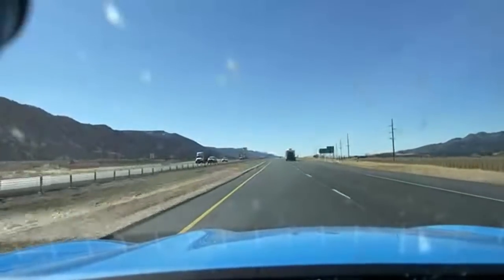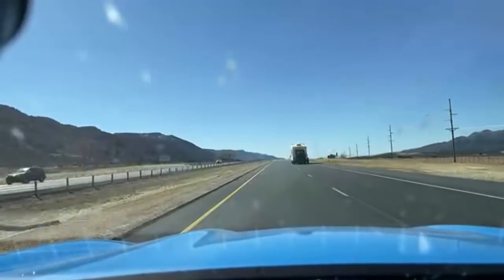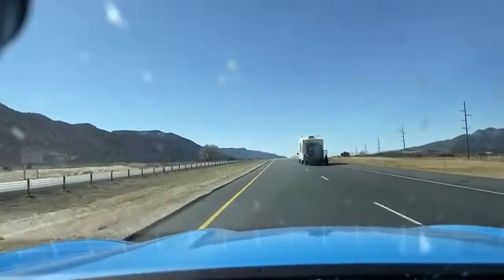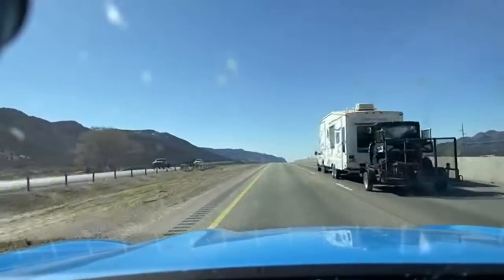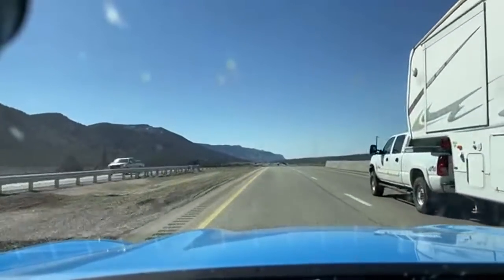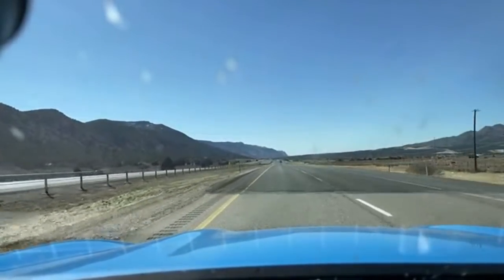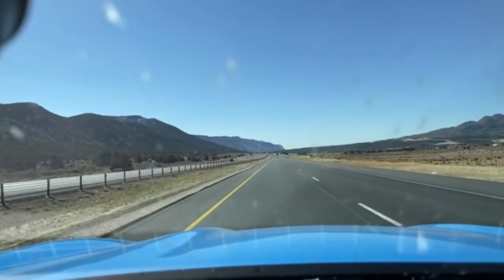All right, let's take a look. We got some interesting stuff going on up here. We got a trailer towing a trailer, it looks like. So let's see what's going on here. We have a trailer with a Polaris side-by-side on it, being towed behind a fifth wheel, or sorry, it is a fifth wheel, being towed behind an old 2500 diesel. Nice truck too. But that is the ultimate American thing right there. Just hook it up until she's 50 feet long.